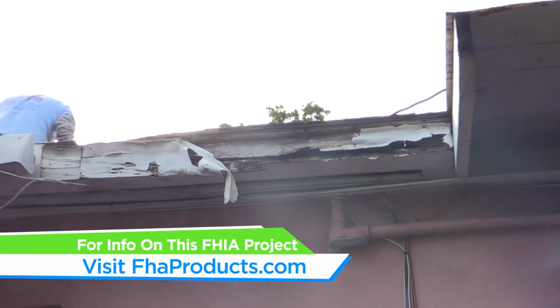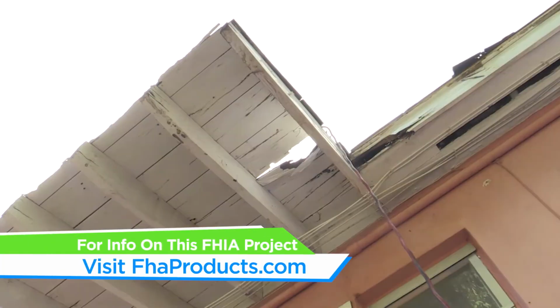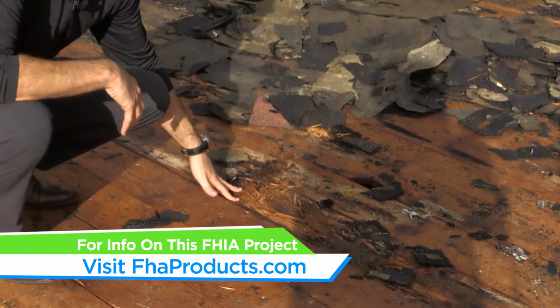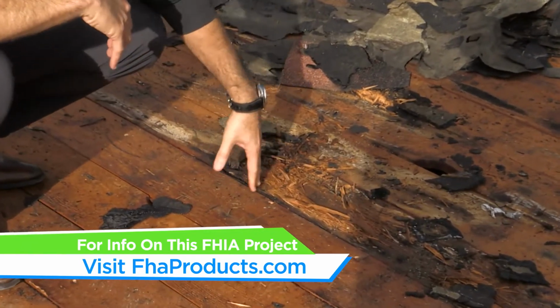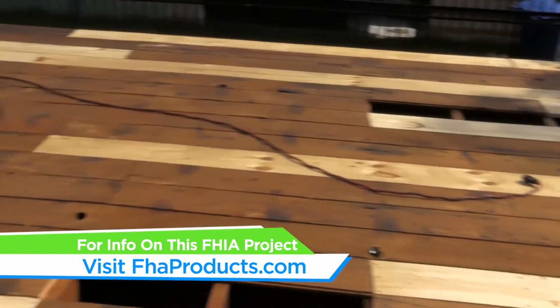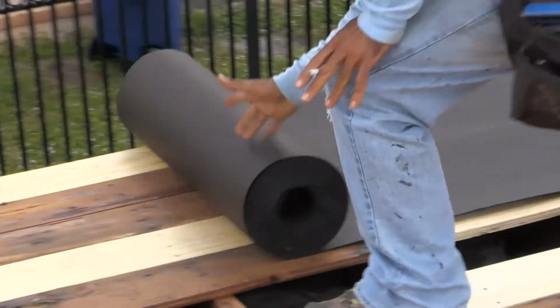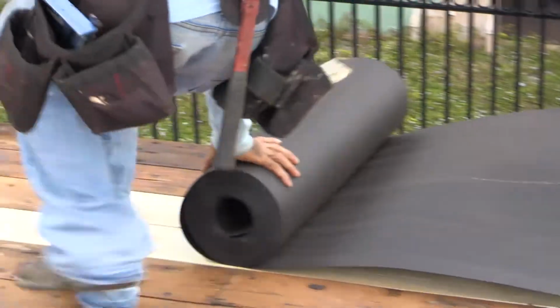First is, of course, we examine the existing roof when we come out for the initial consultation, and we determine what shape your roof is in, any soft spots. Once we understand where we are as far as the decking is concerned and determine what needs to be replaced, we go into the felt paper. We use a 30-pound felt paper, and this will meet and exceed code here in South Florida.